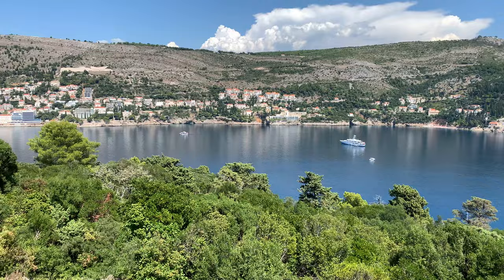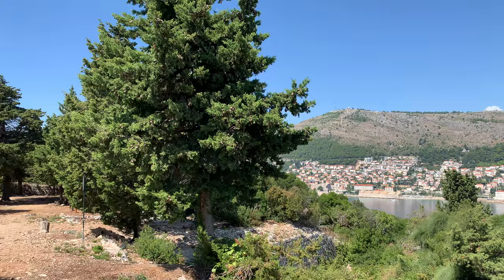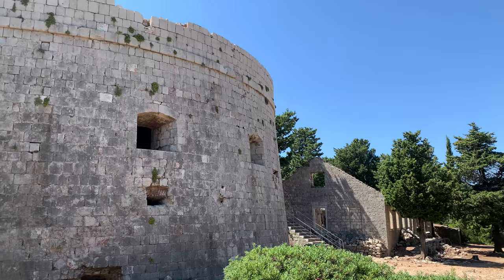You'll just see to the left-hand side in a second. Those are the beginnings of the walls to Dubrovnik, with a cable car up on the hill. This is the old fort. There's a few steps there. That's all we've got to climb, and we're up. We've done it.